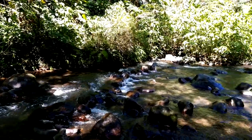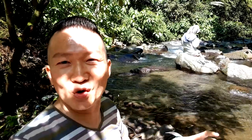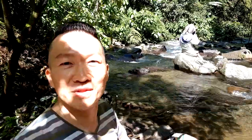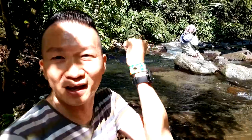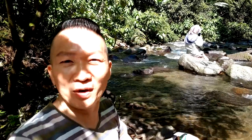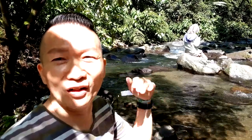So guys, actually you can do river rafting here, not far from the waterfall. I'll show you the river, all the way down the stream. So this place, Situ Gunung, it's just half an hour drive from Sukabumi city, and we paid 100k for the green line. I think it's well worth it, it covers everything. Later on, we're gonna sit on the rattan chair all the way down along the river. We're gonna try the experience later on.